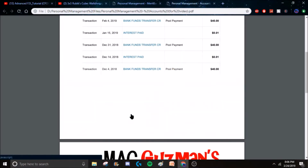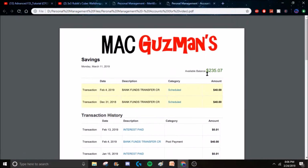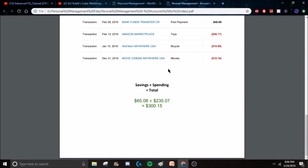So keeping track of it, it looks like I had $235.07 in my savings, and in my spendings, I had $65.08. Equals at the end $300.15. So that's really all you have to do after the course of 3 months. You just keep track of what you're buying and what you're taking in. And then after 3 months are done, you use it to compare to your estimated budget, and you add it all up to the final amount.